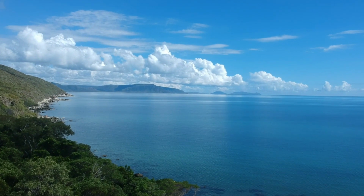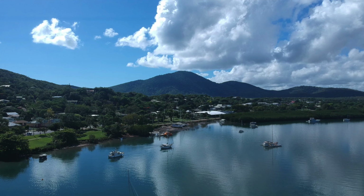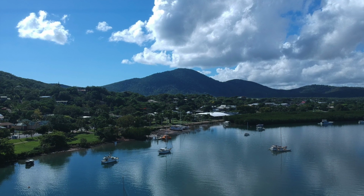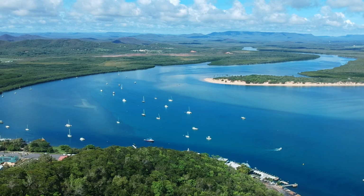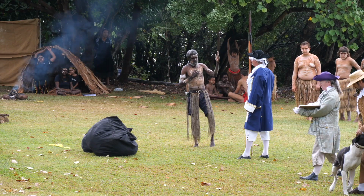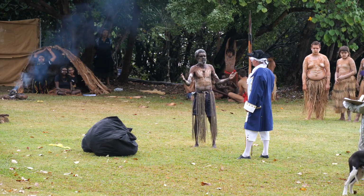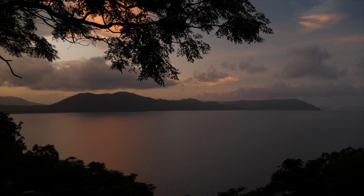160 kilometres north of Cairns, as the sea eagle flies, lies the picturesque coastal settlement of Cooktown. Nestled against the Endeavour River and gazing out over the shimmering Coral Sea, the town is famous for its rich culture and history and forms part of the traditional Guugu Yimithirr country.